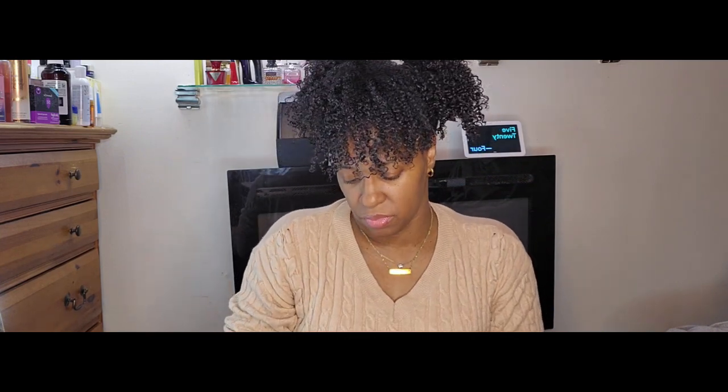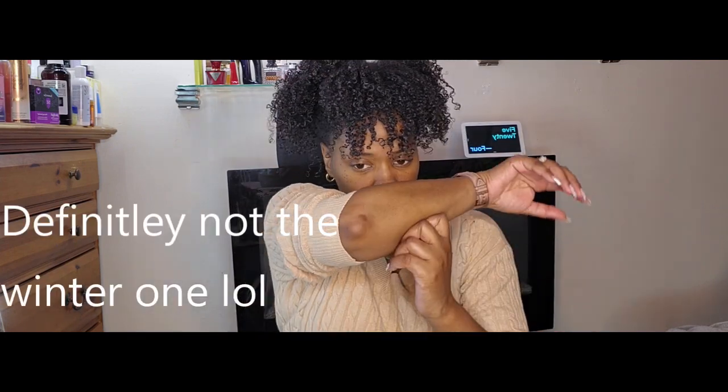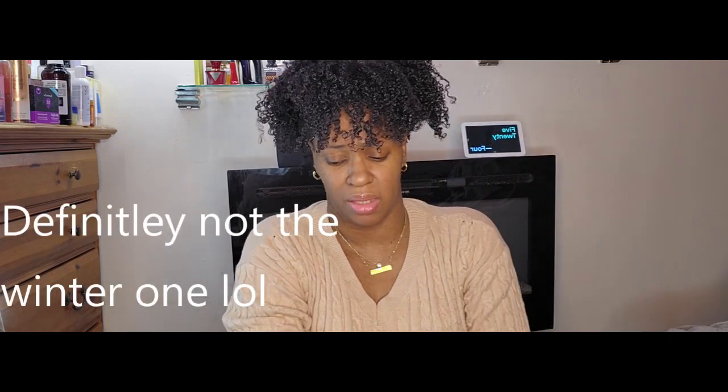Also a beautiful fragrance for the summertime. I don't know why they call it Winter Cherry, Japanese cherry blossom. I don't know why they call it that, because it doesn't smell like winter to me. But it's really, really pretty.